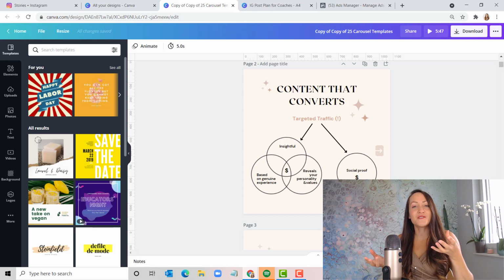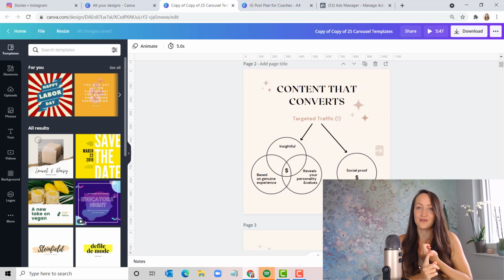Now, of course, we also need to provide other content than just screenshots. And here, there are 3 key elements which make content convert. It needs to be insightful. It will only be insightful if it comes from genuine experience and if it reveals your personality and your value. Those are the 3 pillars of content that converts.